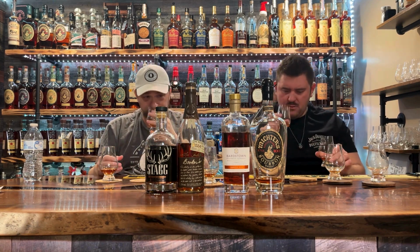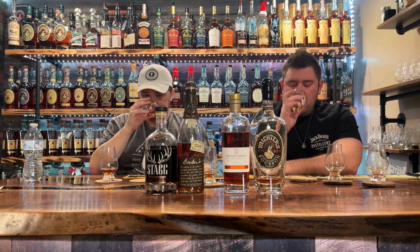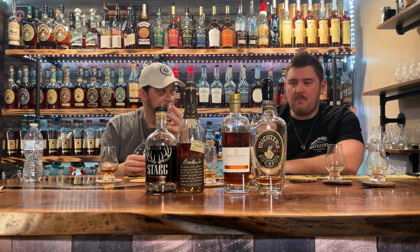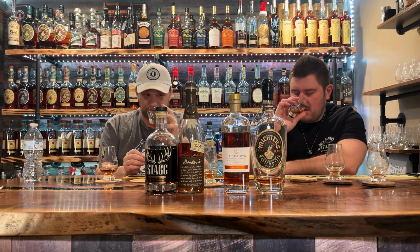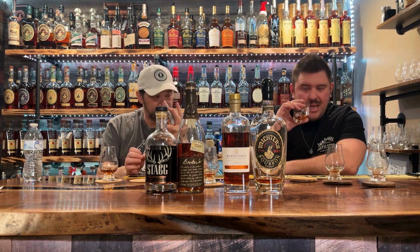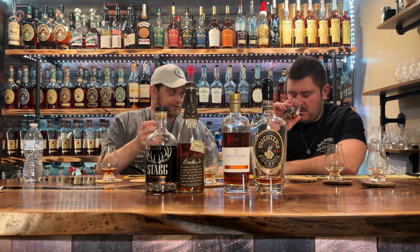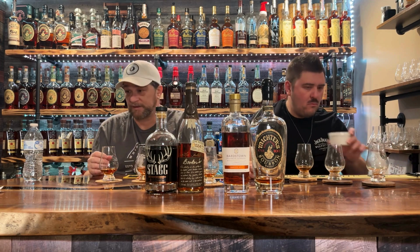We go with G. That's got a nice nose. I will say, these have definitely more barrel proof, bourbon-esque character compared to the first ones. With G, I get a little bit of that nuttiness. A little leather, tobacco. Leather, slightly nutty, sweet, ethanol. Sweet oak, that kind of sweet wood. And you can tell the proof. The proof hits you on the nose for sure. It's a very nice nose. That's a very nice bourbon nose on that, though. So that was G.